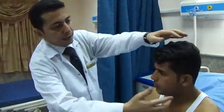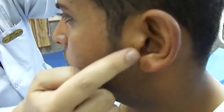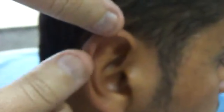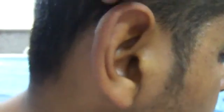After that, I'll check the external ear, checking for any abnormality, tenderness here at the tragus, and for any discharge. Also, in the same manner, I'll check the other ear for any abnormality. I'll press for tenderness in case of infection, and I'll see the external auditory meatus.